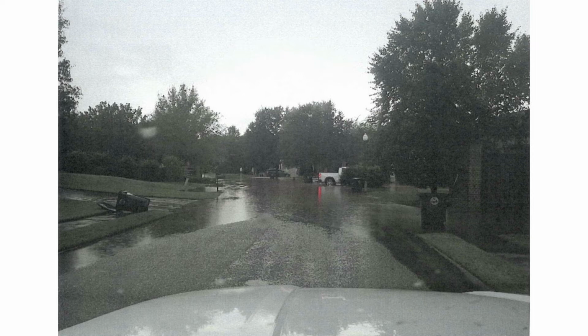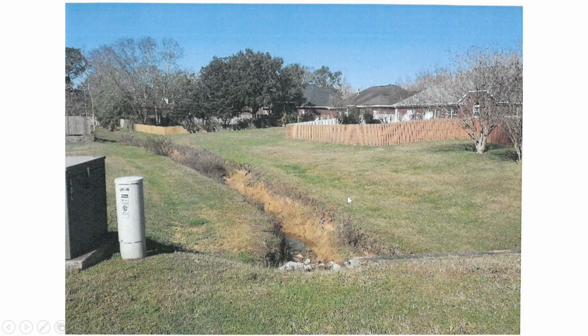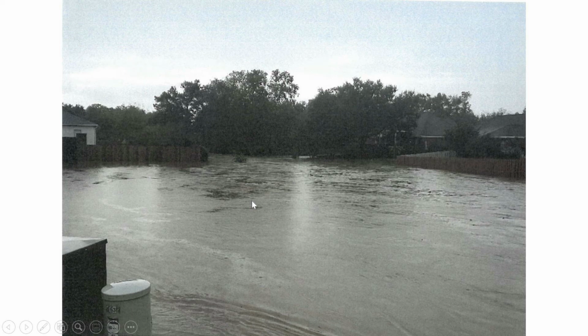And like I said, over the course of the last 6, 8 years, we've had multiple houses in here that have had flood losses. Water's actually gotten up into their homes. So this is the creek bed we're talking about coming down that way. This is the way it looks just on a normal day going through. And this is what we had during that specific day.